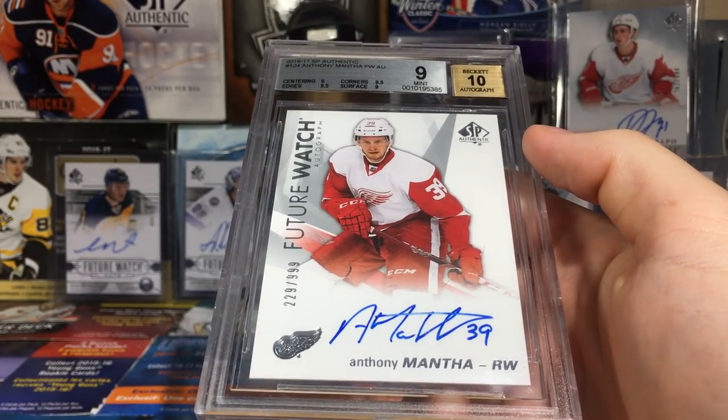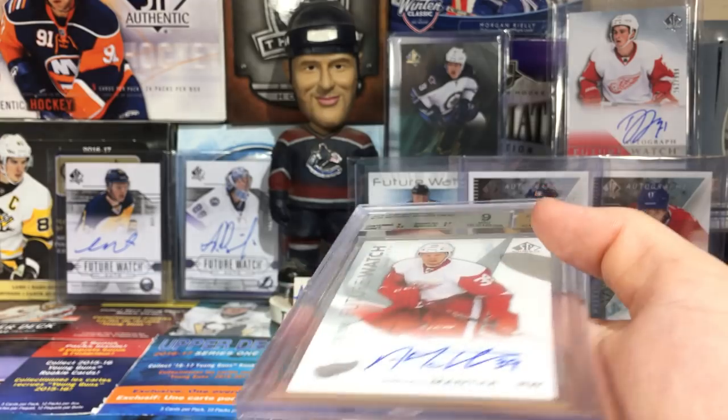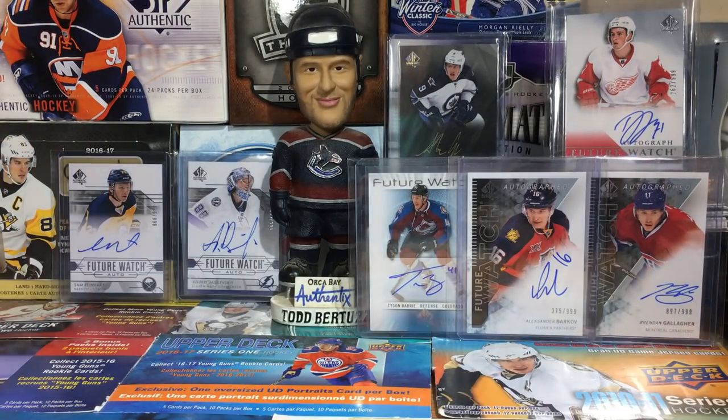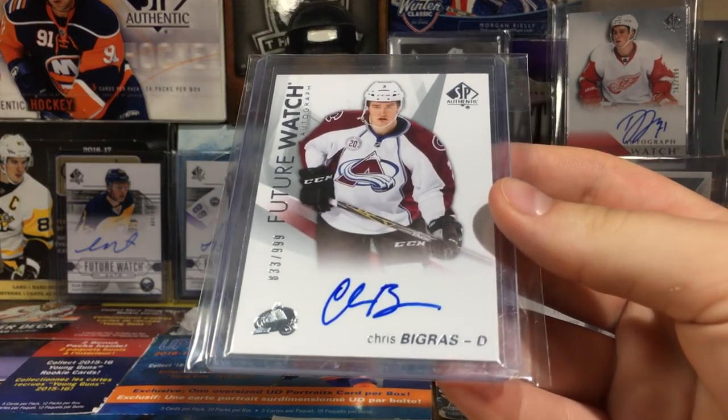I have another one, and this one's graded 9 with a Beckett 10. I only have 2 slabs here, and they're both Beckett. 2 graded cards. Next up is Chris Bigra.